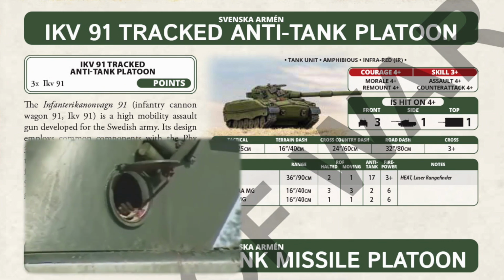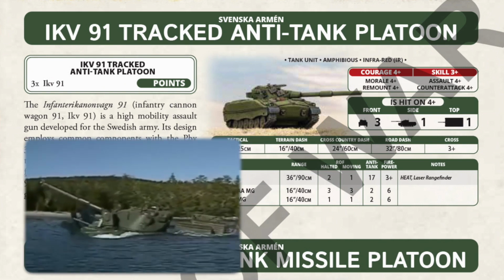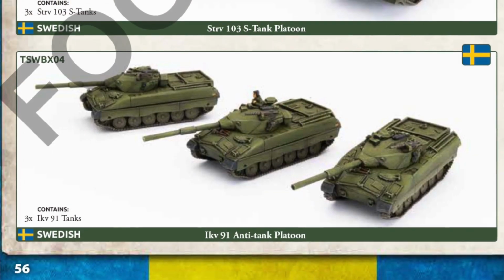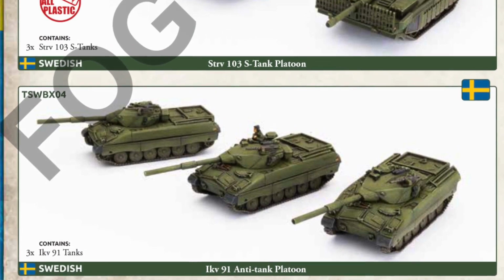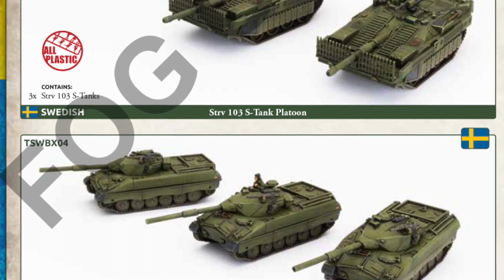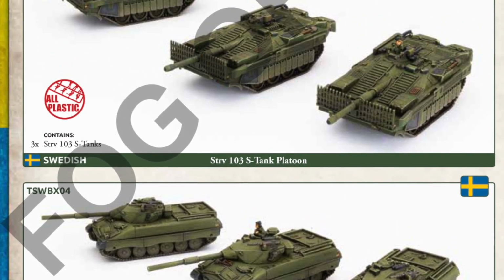The IKV-91s are an organic option for the Armoured Rifle Company, where you can take a platoon of 3. I'm guessing this is a resin and metal kit. You can see here from the catalogue it comes in a box of 3. But the new S-tank is definitely plastic. It says all plastic right here on the catalogue.